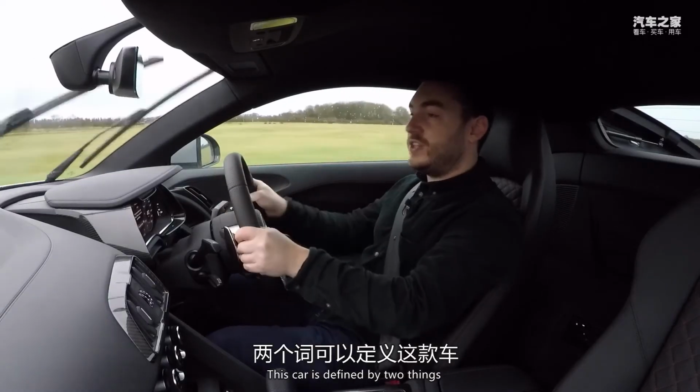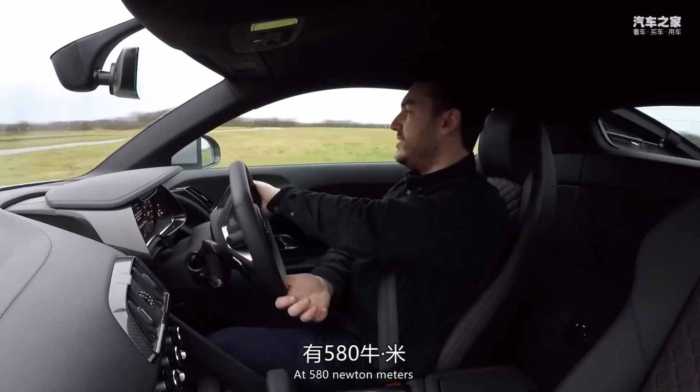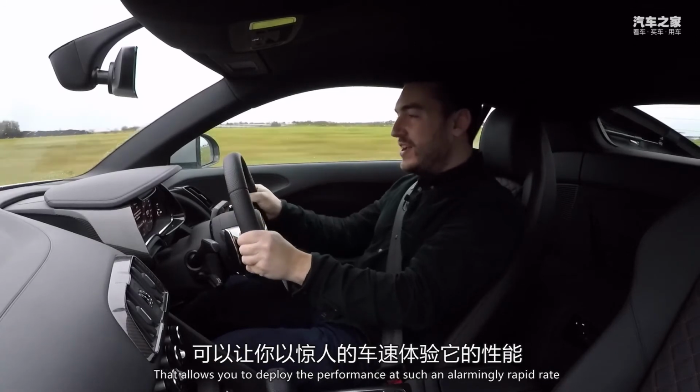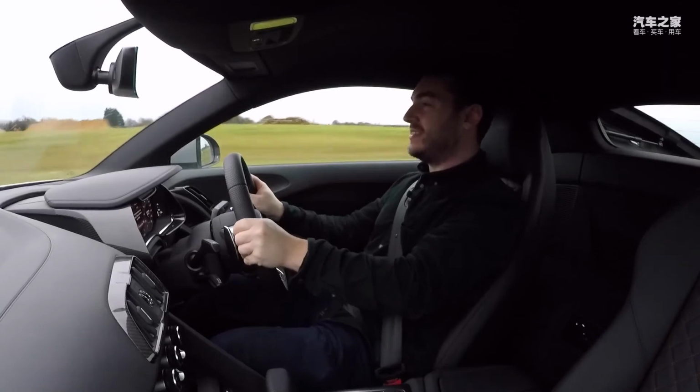This car is defined by two things beginning with T. One is torque at 580 Newton meters, and the other is traction that allows you to deploy the performance at such an alarmingly rapid rate.